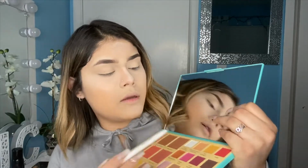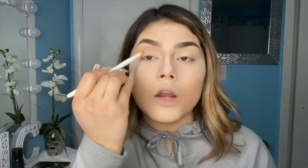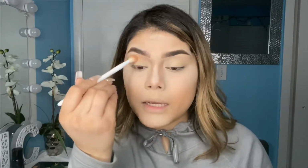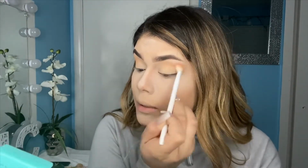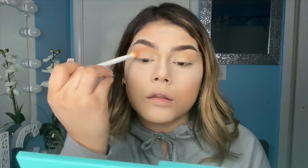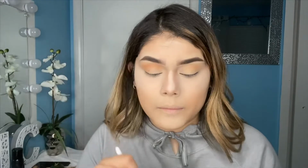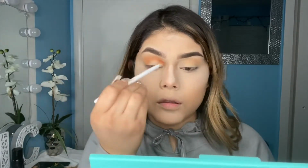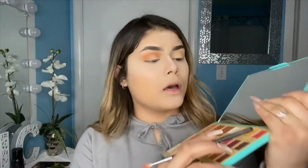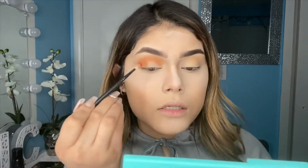I believe it's called Passion Fruit. And this one right here. This one right here called Fantastic. This one right here. Okay, I mean, it has a lot of pigment, as you guys can tell.